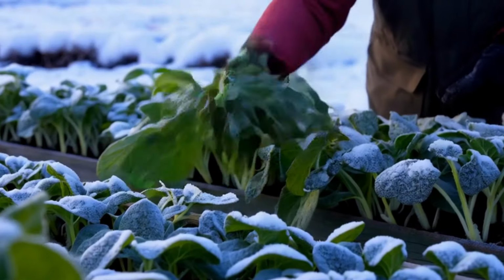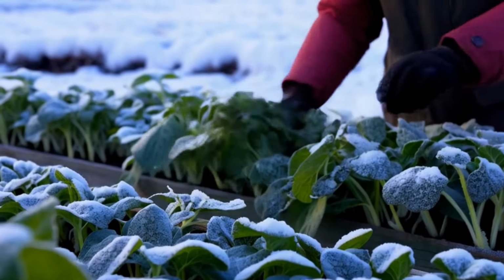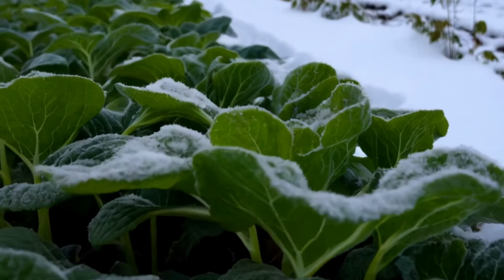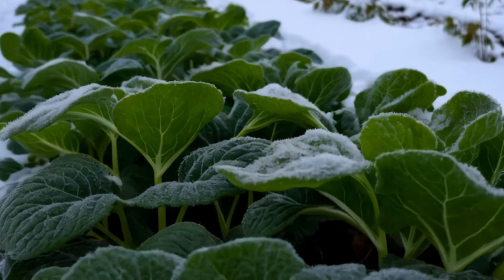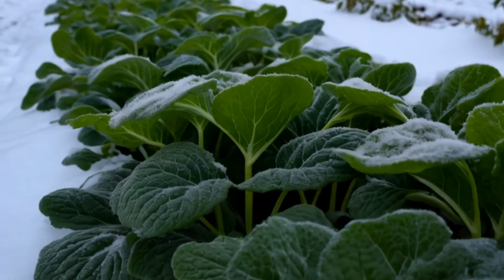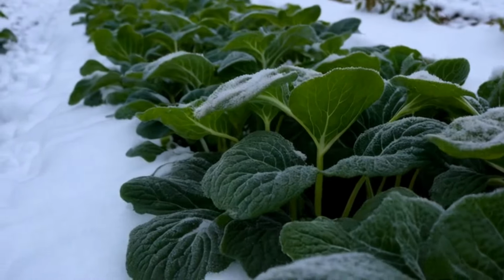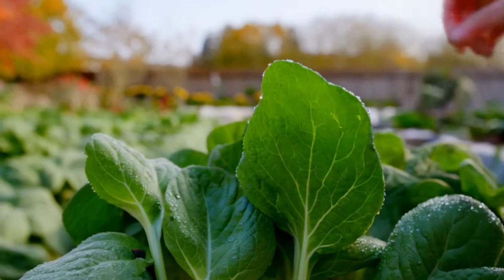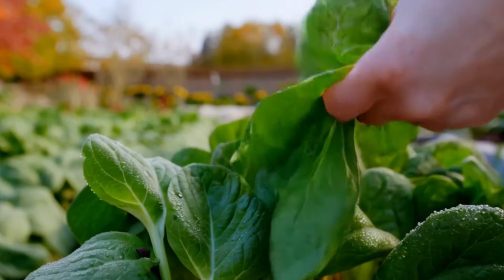You can harvest spinach leaves as soon as they are big enough, and the more you harvest, the more the plant will continue to grow. This means you can enjoy fresh spinach for salads, smoothies, or soups all winter long. Spinach is not only cold hardy, but also incredibly versatile, making it a must-have for your winter vegetable garden.